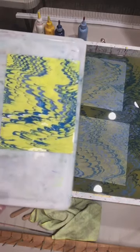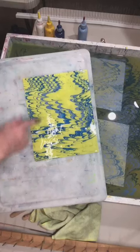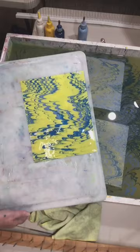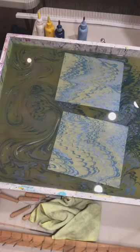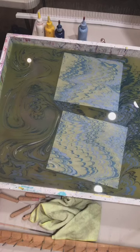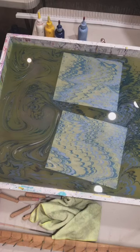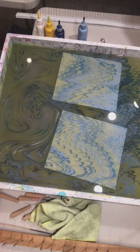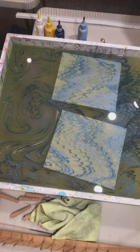you can kind of see it running here, right there, and it just keeps running. So I don't know what I'm going to think of that. We'll see how it dries. I have a feeling I'm not going to like it.